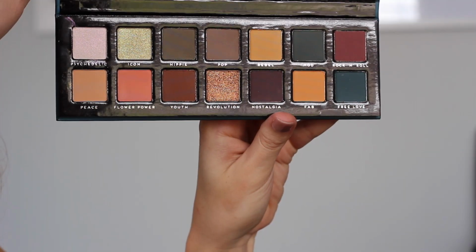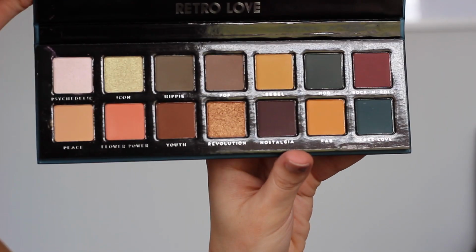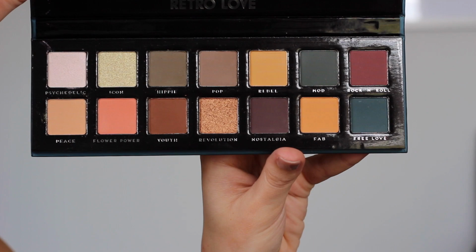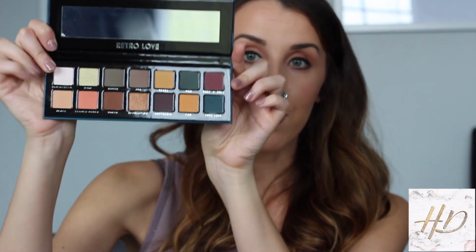The next one I have is called Retro Love, and this is such a fun palette. It has a sparkly gold yellowy shade, and then it has these tangerine colors, brown and pinky shades. I just think this is such a pretty palette for day and night. And then it has a sparkly highlight shade that I think would look so pretty under the brow.